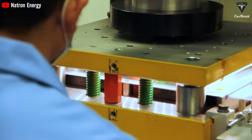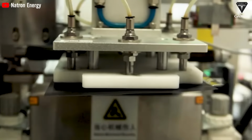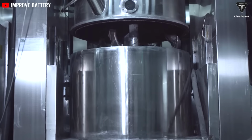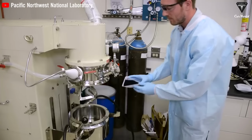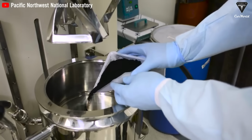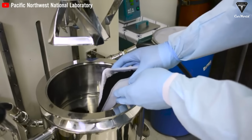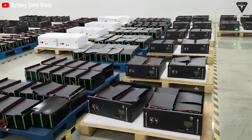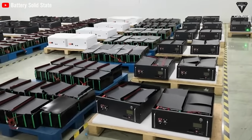However, the anode and cathode electrode materials of solid-state batteries can be chosen from a variety of high-capacity materials, such as high-voltage anode electrodes, lithium-rich manganese-based cathode electrodes, silicon carbon composites, and so on. This allows the energy density of solid-state batteries to increase significantly.